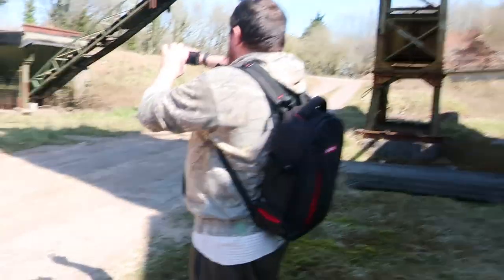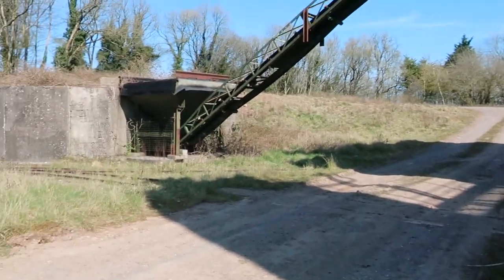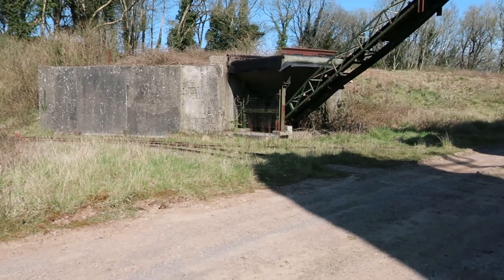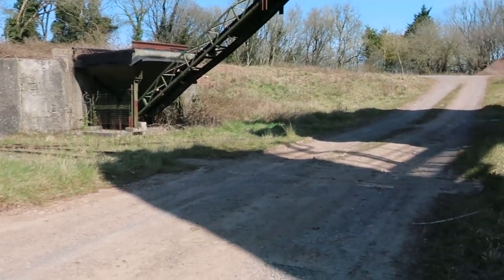Let's have a look. I was just saying now, Sam, that I can imagine that's the funnel where they dump stuff in to go up. I can imagine there was a digger on top of the concrete platform there. The trams are coming along. It's likely, isn't it? What's in the trams? Funny enough, in there, you'll see what's over the other side in a moment.